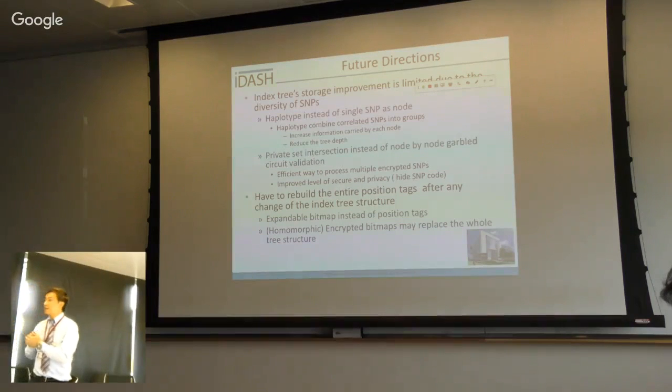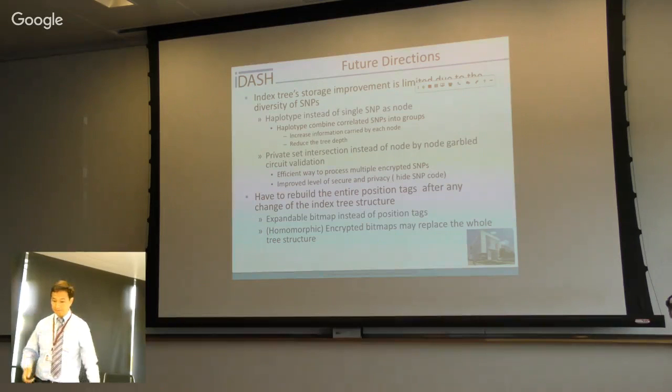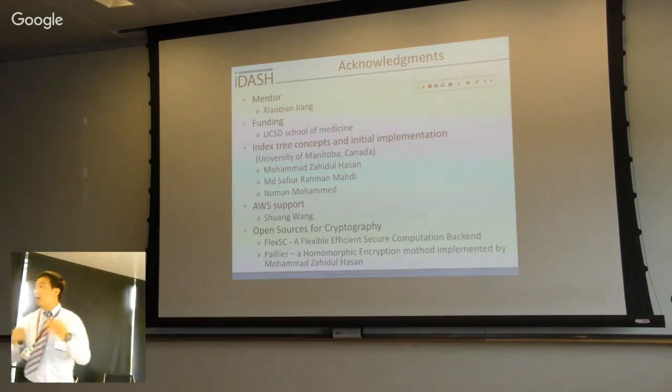And the second is about the prediction tags. Just now, the prediction tags is working very well, but it's a limitation. Any changes to the tree will require rebuilding the index, which will take hours. So we propose to use a bitmap instead of the prediction tag, so that if a new patient comes, we just need to update the bitmap and not rebuild it. And another possibility is that we can encrypt the bitmap. If that is feasible, that's going to replace the whole tree technology and further improve the whole system. That's almost the end of my presentation.